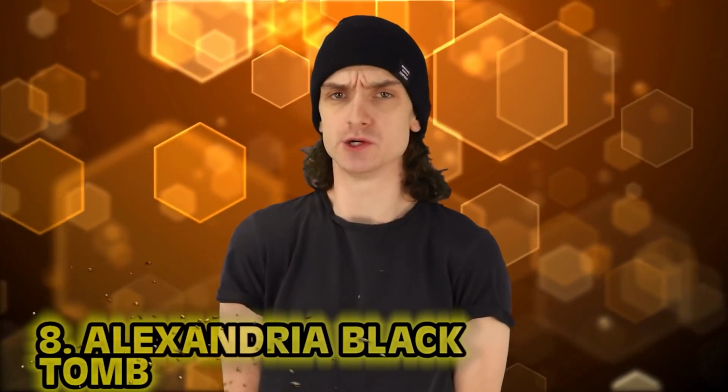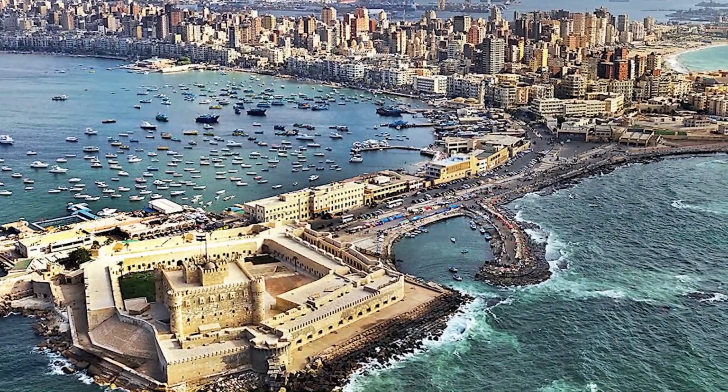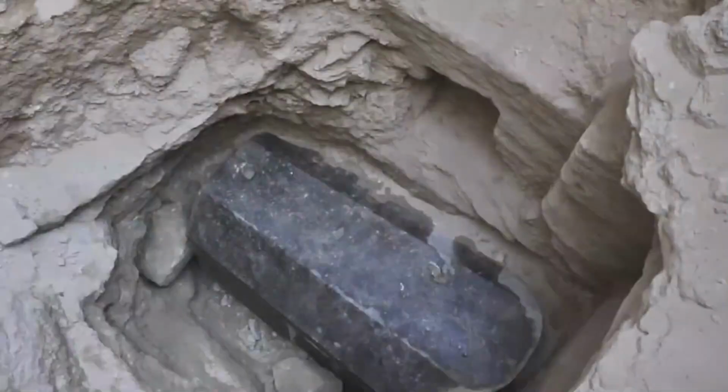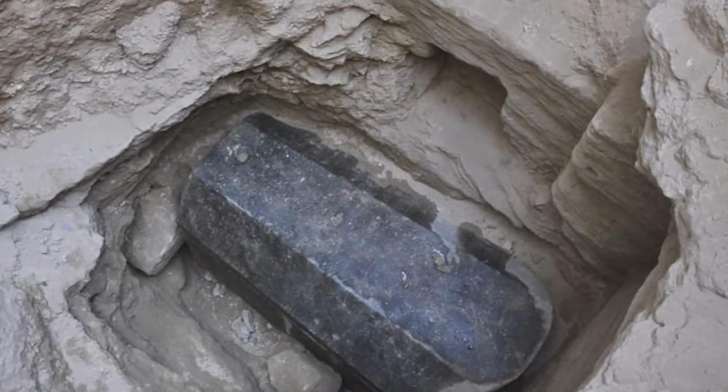Number 8, Alexandria Black Tomb. What if we found a tomb and then just opened it, you know? What if we found a mysterious black granite tomb in Alexandria, say back in 2018? Do you think it would be wise to just open it because we're curious? Spoiler alert, we opened it and it was exactly what we thought it was going to be.